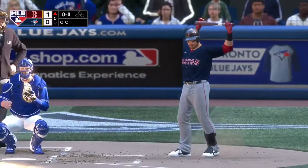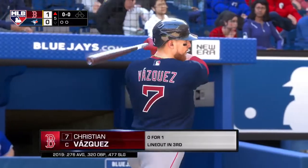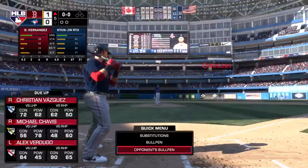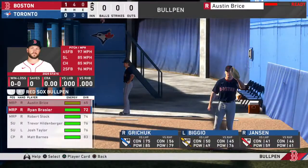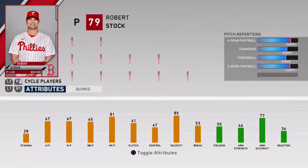Standing in, Christian Vasquez hit it hard but lined out in his first at-bat. Yeah, Matty, it's always a little frustrating when you square one up. You hit a solid line drive like he did, and all you have to show for it is a jog back to the dugout. That can get in your head for a little while.